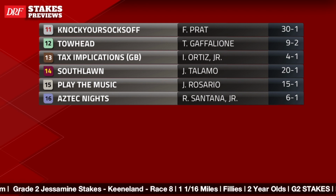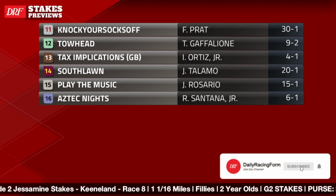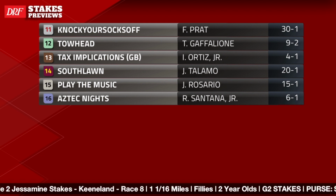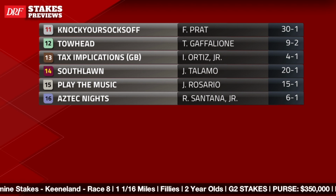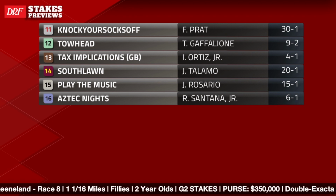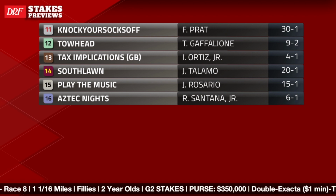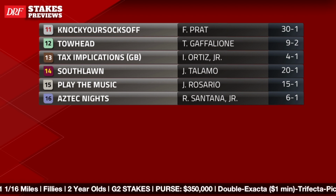The 13 through 16 are on the also eligible list. Tax Implications was a likable debut winner at Monmouth for Chad Brown. 4-1 on the morning line if she gets in. It is a step up in class, and if she does get in, what a tough post. Yeah, she'll have a tough post to overcome, but I think she might be pretty tough if she gets in here based on that debut. I liked how Play the Music won her debut at Kentucky Downs, albeit with a low Beyer speed figure. She'll need several scratches in order to play.